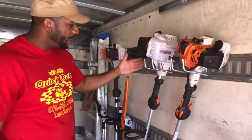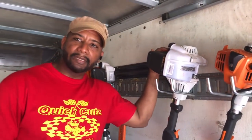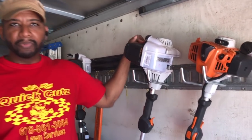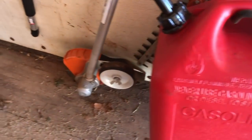Now we got the stick edger. Just picked this up, and I really didn't want a stick edger, guys, because I really use the string. But I'm hiring some people this year, and I believe a lot of them are not going to know how to use the string to edge the pavement.